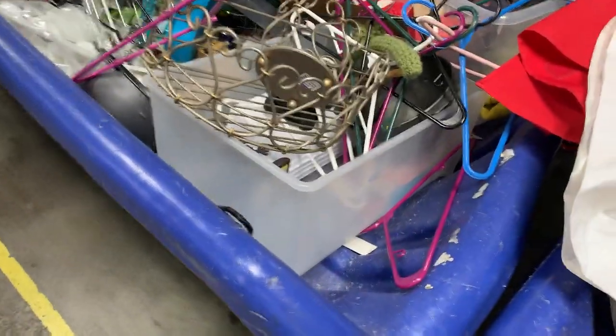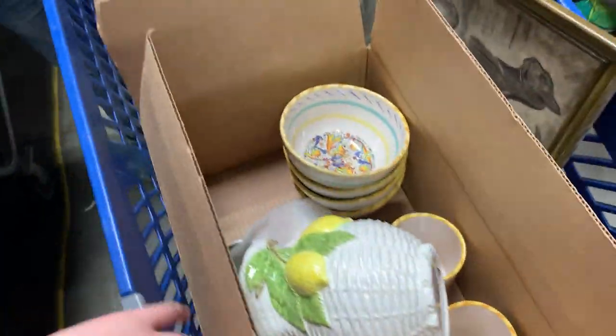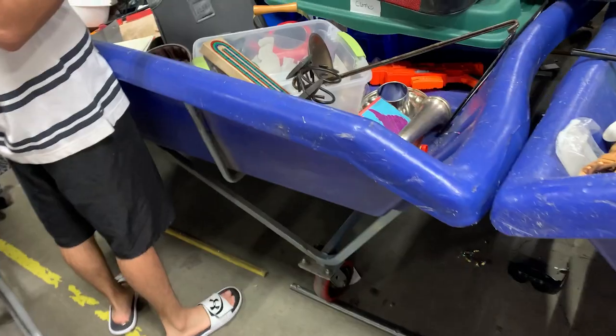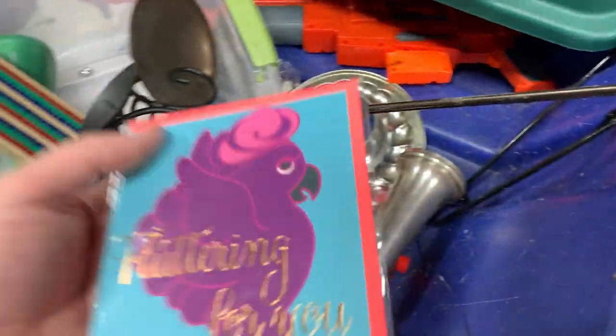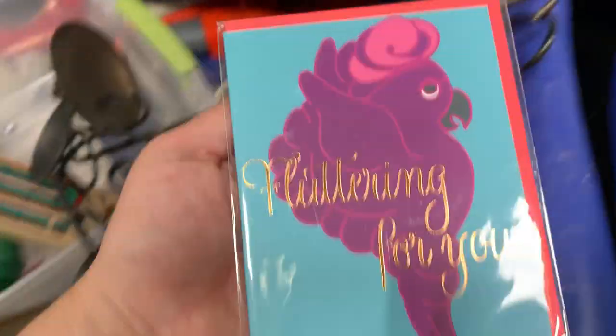Okay, guys, I think we're gonna just call it an early day and head on out of here. Not much today, besides this candy cane, that's a pretty cool candy cane. Mechanical. Okay. Let's take a gander here. Whoa. Fluttering for you. All right, and there we go.